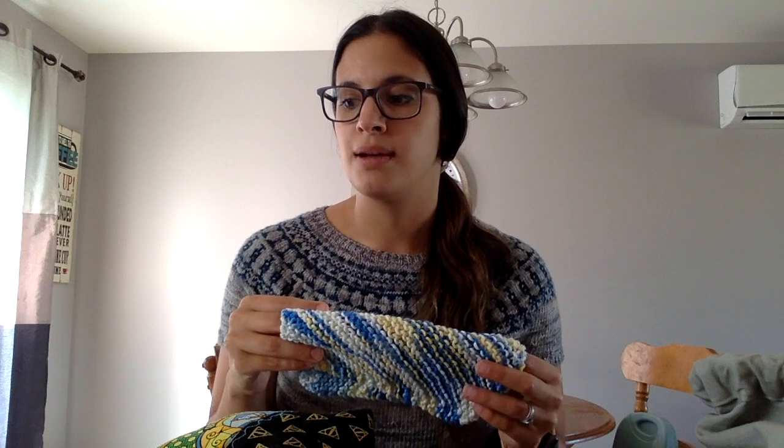So these dishcloths have been perfect for this week. And I think that's why I've been knitting them so much, where I can pick it up. I don't have to worry about anything. I don't have to worry about a pattern. It's just very simple for me. So that's why I worked on those.